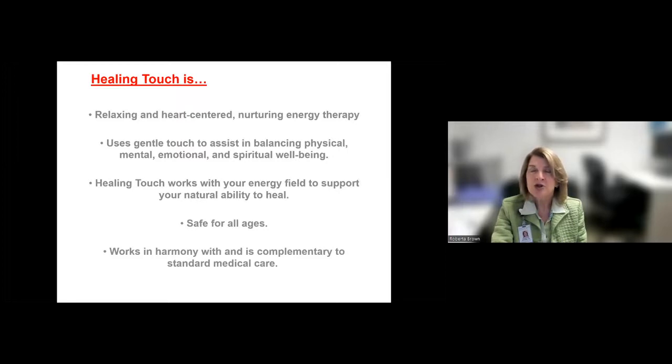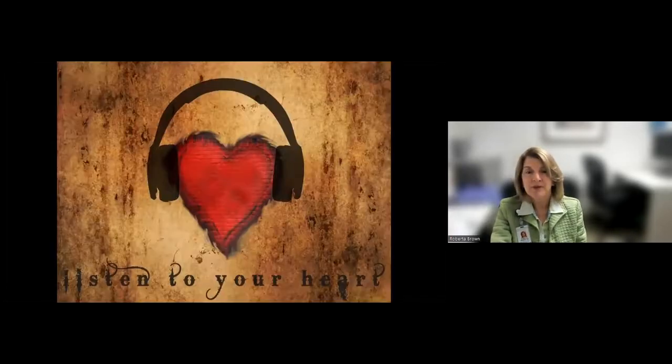So I mentioned that we work with staff. There's a lot of stress going on, and staff are able to receive some Healing Touch. Family members are feeling stressed when their loved one is in the hospital. So we get to support them with maybe some fatigue, anxiety, just helping them to calm. So it really is a wonderful therapy.